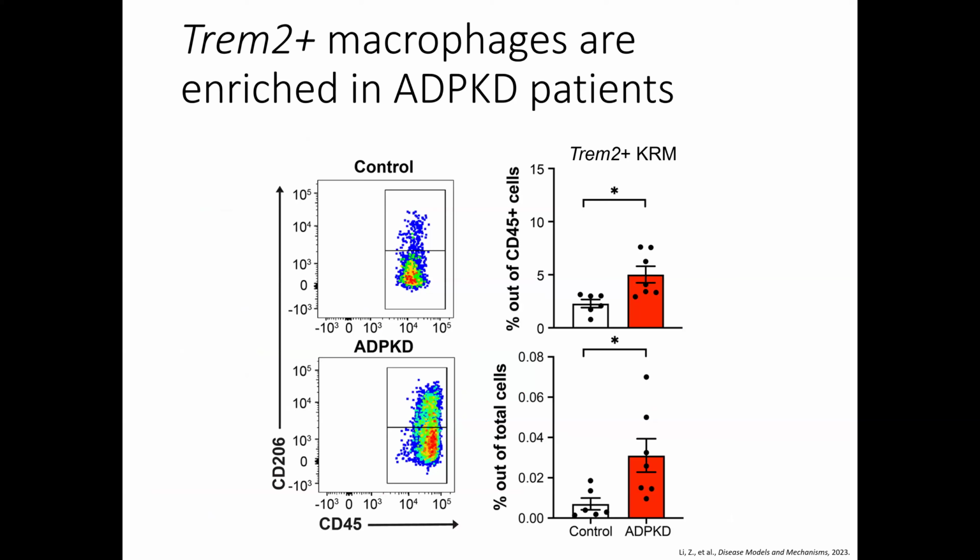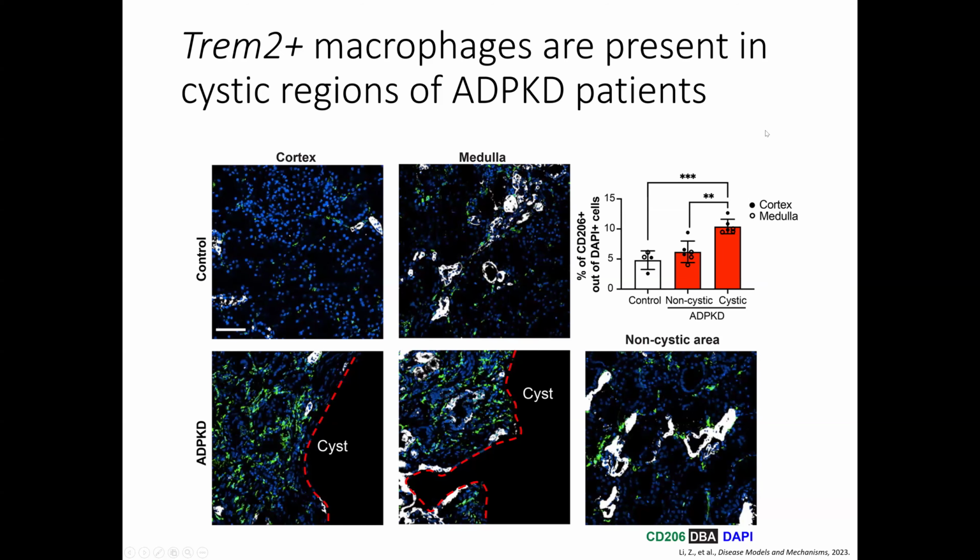Furthermore, we went back to ADPKD kidney tissue and did some flow cytometry analysis looking at CD206 expression in ADPKD patients. We found that the number of CD206 positive or TREM2 positive kidney resident macrophages was significantly increased in ADPKD patients compared to the controls. And furthermore, Dr. Zhang Li and Brad's group did some confocal staining, and they found that the CD206 positive or TREM2-like macrophages were found in cystic regions of ADPKD patients, shown here on the bottom, but they were not significantly accumulating in non-cystic areas of ADPKD patients. So these data suggest that those TREM2 macrophages not only are accumulating in ADPKD patients, but they're also accumulating in cystic regions to, we think, influence the rate of cyst growth, and in particular, we think to restrict the rate of growth.